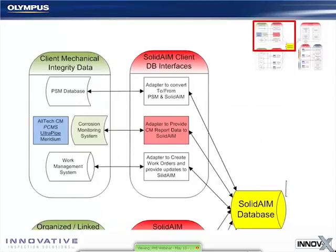First thing to point out is the actual interface that it makes to the client databases, whether it's for maybe a process safety management type database that might have some details in there, or it could be a mechanical integrity system, such as, like we said, PCMS, UltraPipe, Meridium, or many others. And then also, a lot of times, there are work orders that need to be issued to resolve some of these items. So that's a beneficial link.